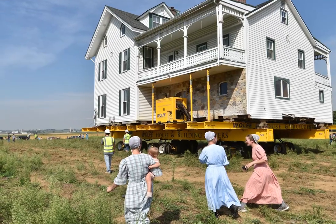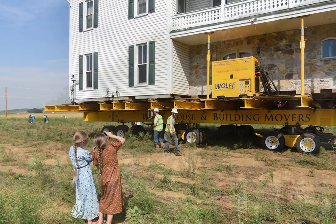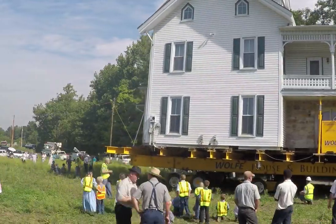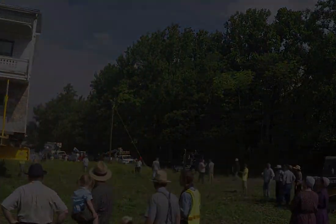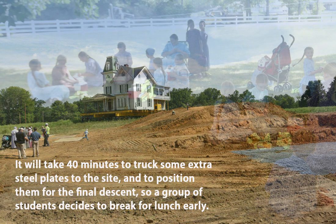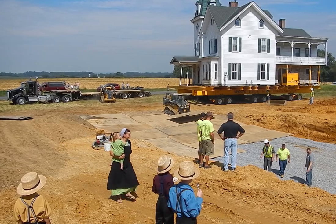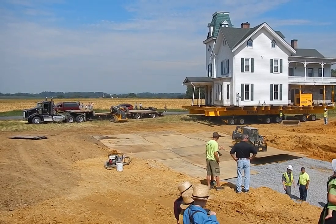A couple of young ladies run to catch up. Some smaller girls take photos. And everyone has plenty to talk about as the move progresses. After the steel plates are all in place, the house begins backing down a grade to its new site.